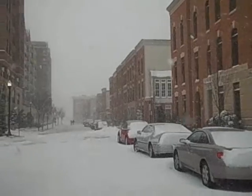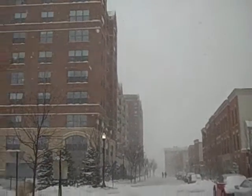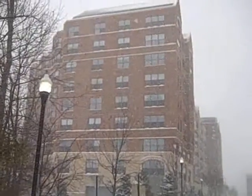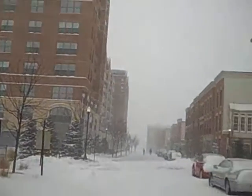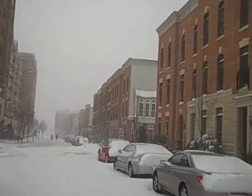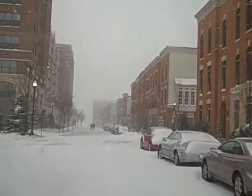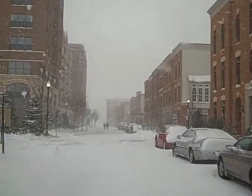And one last street scene as we head back towards home. This is looking over the Harbor View condominium and the brownstones in the town center. Looks like there are a few other brave souls out here walking around today as well.